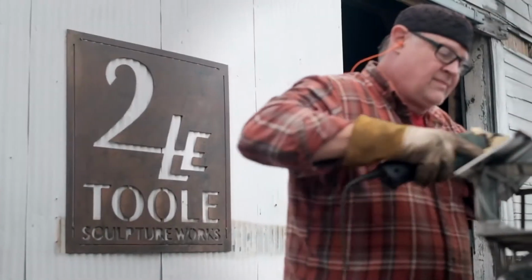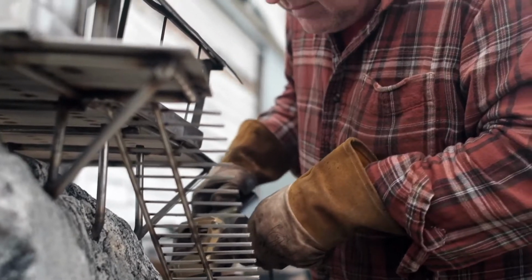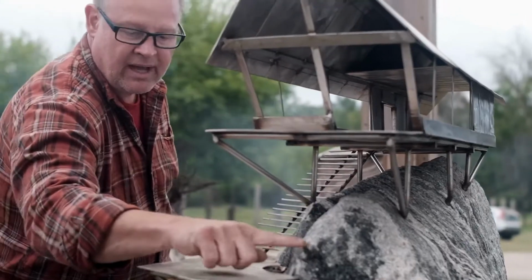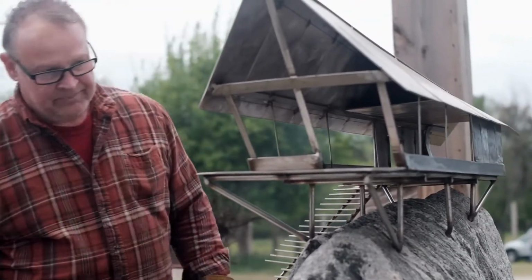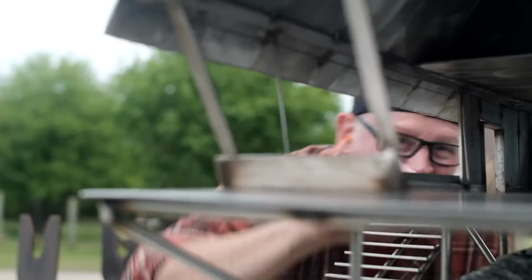My name is Matt Toole, and I'm the owner of Toole Sculpture Works. I do metal fabrication and metal casting, woodworking. I work for a variety of contractors, private residences. I actually work for interior designers and architects as well.